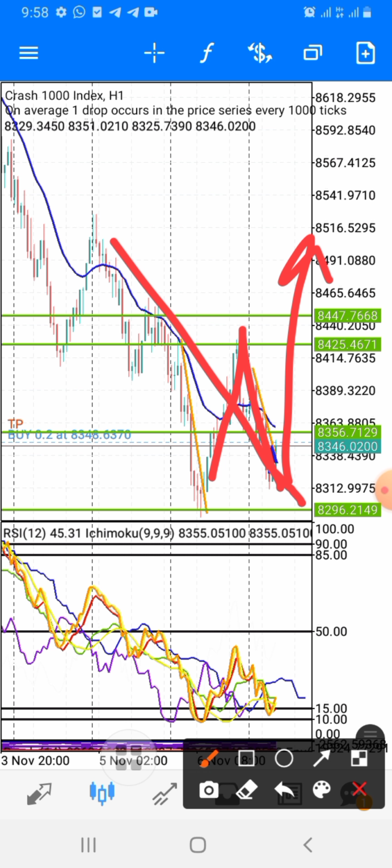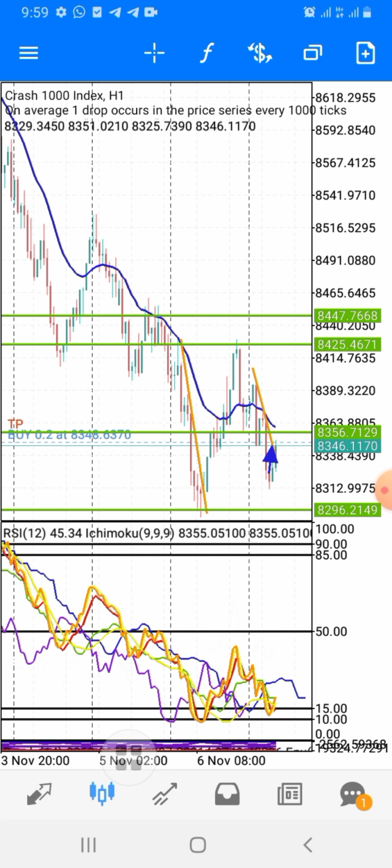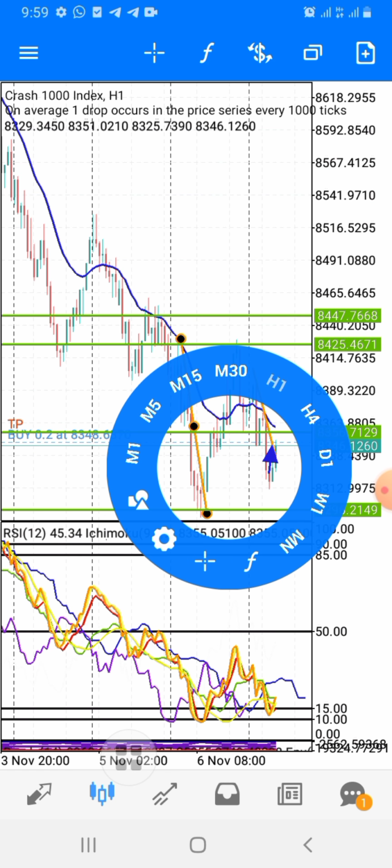Also here in our indicator window, we are already at this level, so we should expect a movement to the upside. Remember, this is the 1 hour time frame, so this is a higher time frame that determines the market structure and the trend. So I'm not afraid. If this spike happened, I should not be afraid.